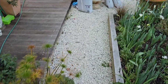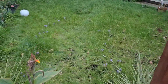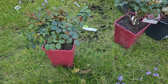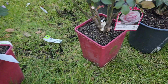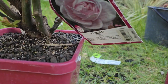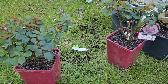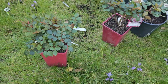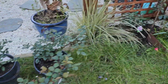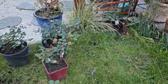And then I have another pair of roses that I purchased today. Alright guys, so here's another climbing rose that we will have here in our garden, and it's called Nahema. Anyway, it's so beautiful. It's pink and it's huge flowers and very fragrant. And as you can see guys, I started removing the City of London roses here because that's where I'm planning to plant it. So let's see what happens.